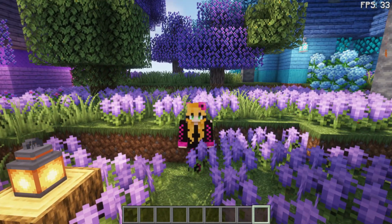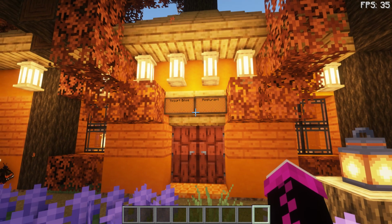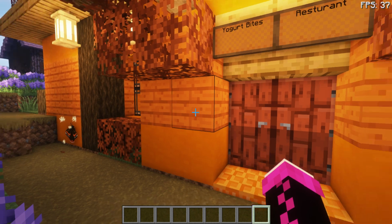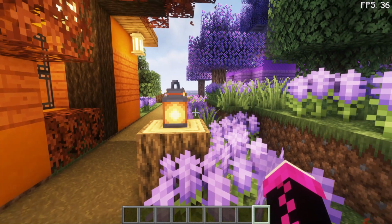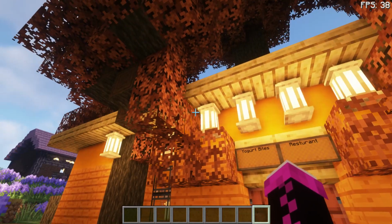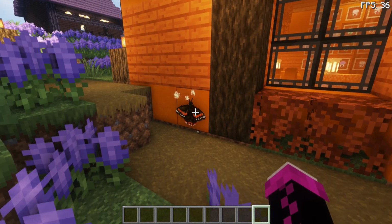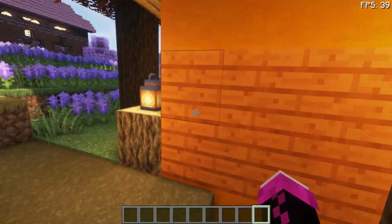Hi guys, sorry. Dragonheart and I made this restaurant, and I named it Yogurt Bites. It was my name idea, so everyone's going to sound pretty much the same. Anyway, this is what the outside looks like. That orange butterfly matches so well.